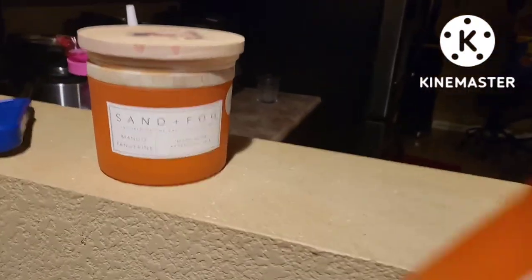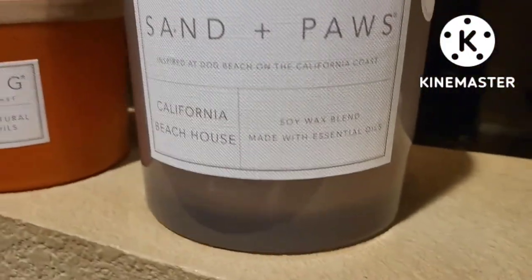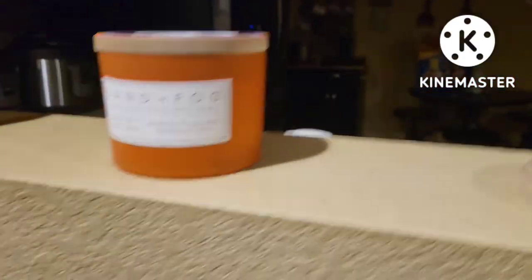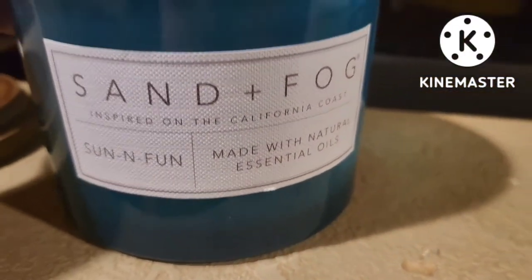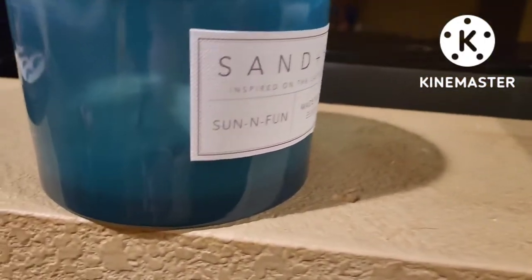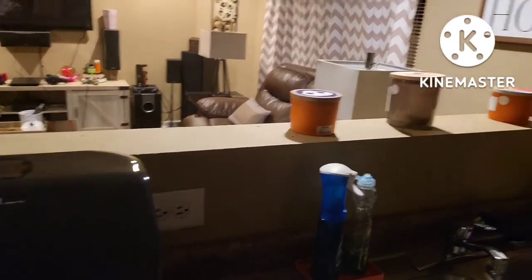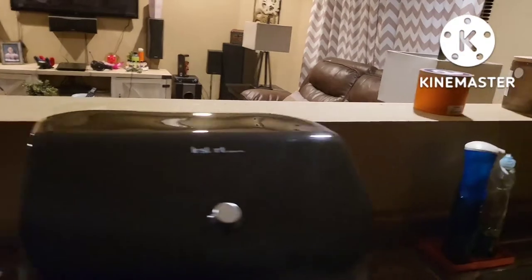I keep my candles on this little wall. And this one is a mango tangerine candle, but it's orange, so I'll leave it out. This one's also not festive, but it's beige, so we'll leave it out. I'm going to remove the coffee candle. And also this one is one of my favorites, the Sun and Fun. It smells just like the ocean. It's almost burned down to the bottom, but I am going to remove it. And I love the little lids that come on these. They're so pretty. So we're going to remove that. So this is just the little wall area that separates my kitchen from my living room.